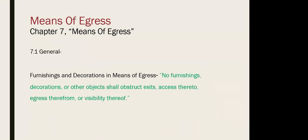Furnishing and decoration within the means of egress is not allowed. Movable furniture, fixed furniture, and decoration are not allowed. Even on the walls, decorations, pictures, etc. are not allowed within the means of egress for the corridor. The purpose is to minimize confusion and give a clear direction so people can notice where the direction for the exit is.